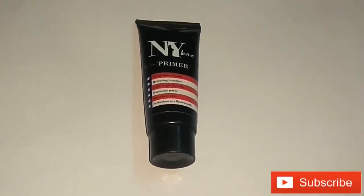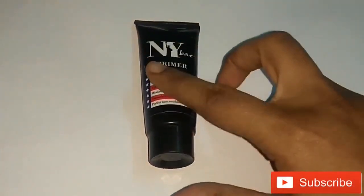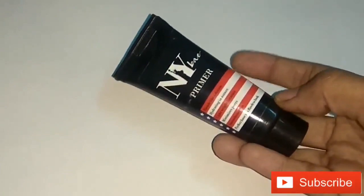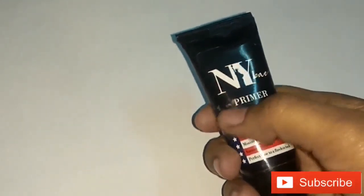And the next product that I include in my bag is primer. This primer acts as a barrier on your face and protects it from harmful chemicals, and this makes our makeup long lasting. Here I am using NY Bae primer.